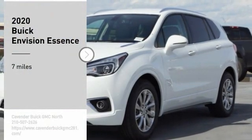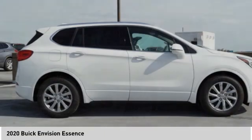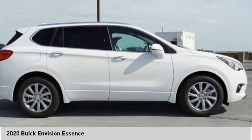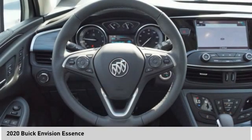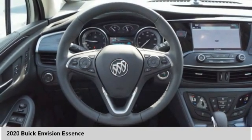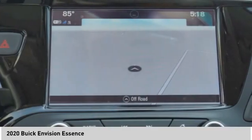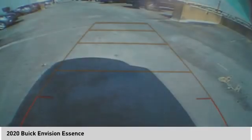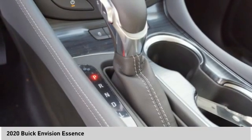Stop by and take a look at the 2020 Buick Envision. Envision is a luxury crossover designed to turn heads and welcome you in with its quality craftsmanship, spirited performance, and conversation-friendly cabin that will make your driving experience worthwhile. The Envision's handsome exterior and well-styled cabin are appealing, while its value-packed features list serves as a cherry on top.